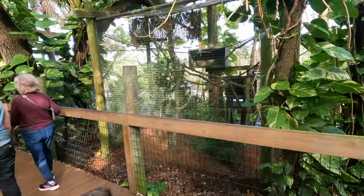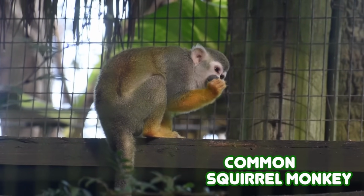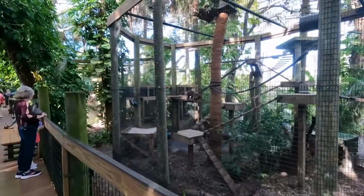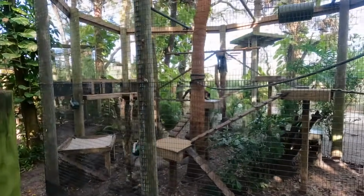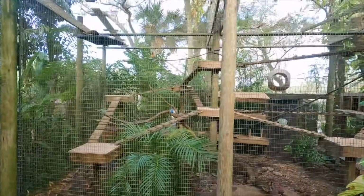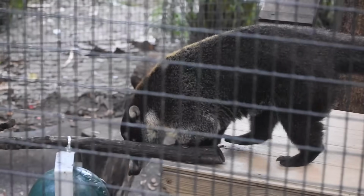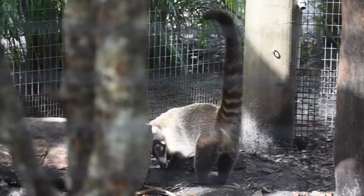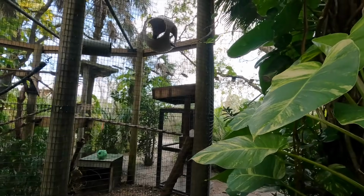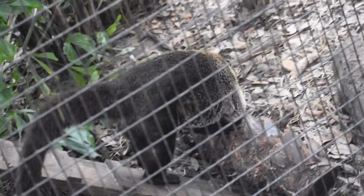And the monkeying around does not end there. Rainforest Revealed is also home to the more common squirrel monkey. A little further down, in 2 connected enclosures, you'll find white-nosed coatis, a relative of the raccoon. So, not a monkey, but you can say they could act like one if they wanted to. They spend a lot of time foraging on the ground, but evolved to develop a long, flexible tail for balance, and strong claws and double-jointed ankles for climbing trees, and they can rotate them a full 180 degrees just in case they need to climb down head first.